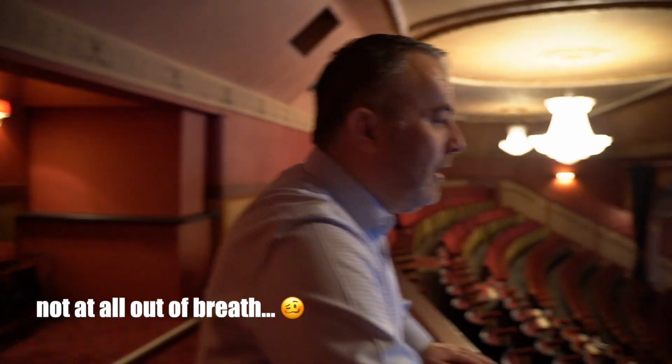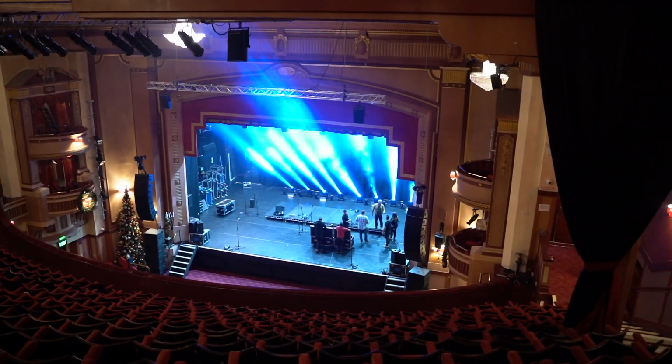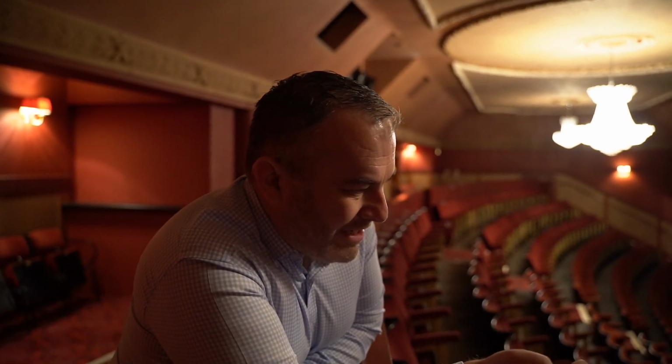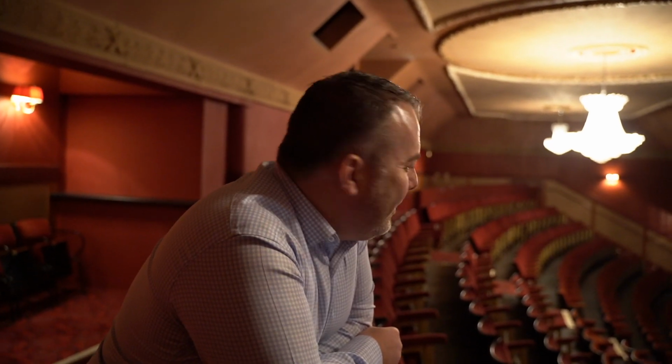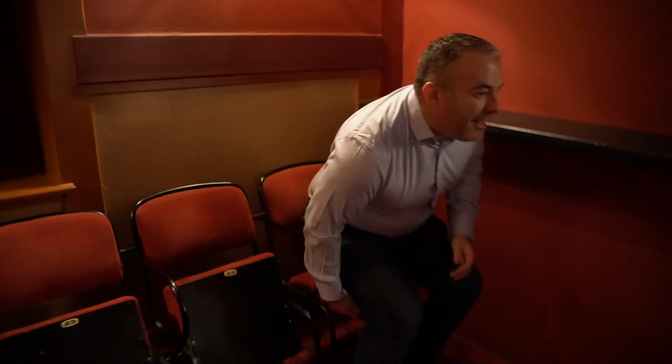Here we have it. The top deck. Two royal boxes as well on either side. Interesting fact about them: rotten for viewing. We'll go and test them in a minute, particularly the bottom two, because the PA stacks cut your line of sight. And I'm still out of breath. So yeah, we'll walk down. Must be pretty crap if you get this seat.